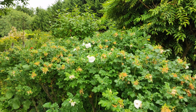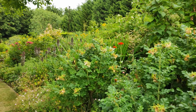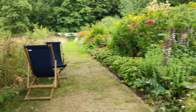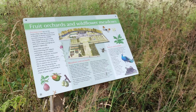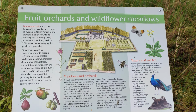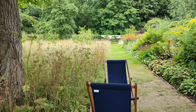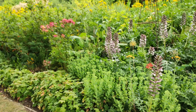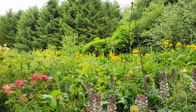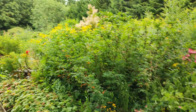I'll walk up here to the gate. A lot of the rose has gone over, but still one or two fighting on. Lovely border here. Fruit orchards and wildflowers. Well, we've already seen the peacock. I didn't film him, perhaps I should have done. Some lovely, lovely borders. Wow, right up the back there with the tall yellows. Been well thought out, these borders have.